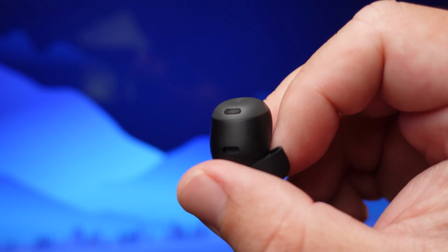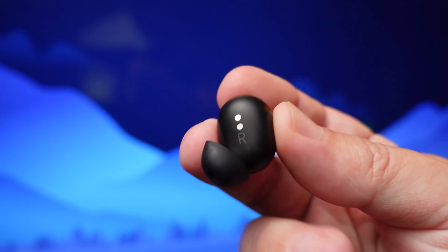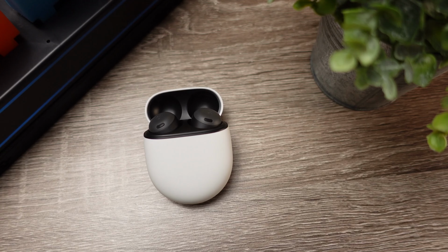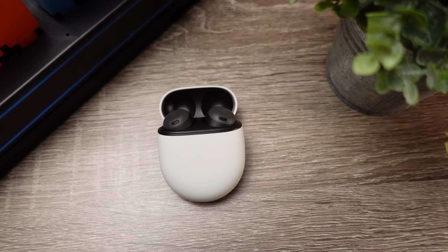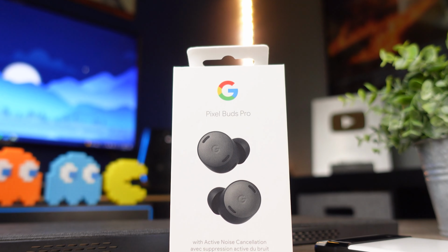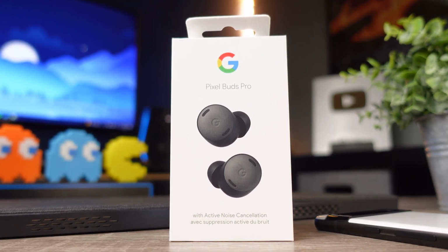That was one of the complaints that I had when I did the initial review. It just lacked that bass boost option that they had in some of their other earbuds, but they have now added this, and mixing that with the fact that these have really good noise canceling, even blocking out people talking, not just engine noises and lower tones. That's what makes this a very impressive pair, especially given its current price. So that's why I put the Google Pixel Buds Pro in at number four.